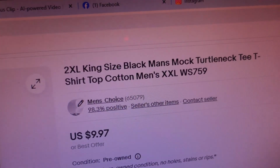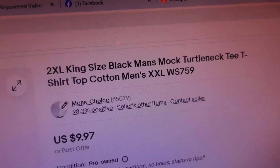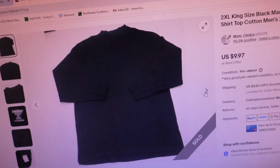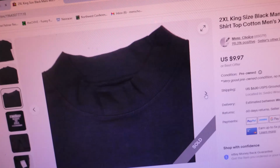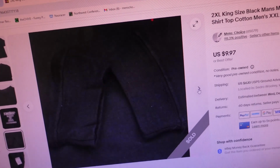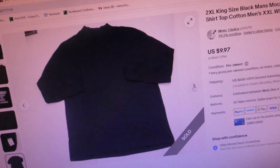It's a 2XL king size black men's mock turtleneck t-shirt top, cotton, men's extra large. There you see it, a little mock turtleneck. So the weather is changing, and the season is asking for some turtlenecks, and we got some king size 2XL big, made in Pakistan. Pretty nice. There's the cuffs, and there is the 100% cotton label. So nice looking mock turtleneck sold. So those are just 2 items I packed up earlier this morning, added those to the tote. Those are ready to go off to the post office, but we did have one more order come in.